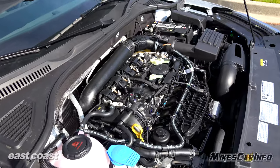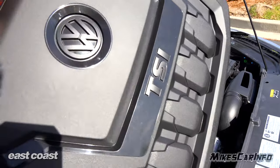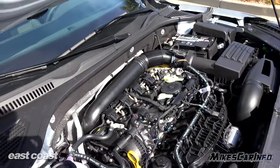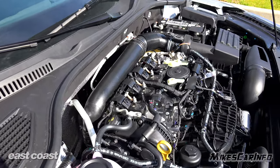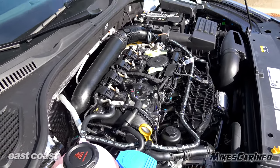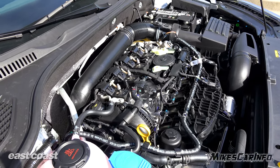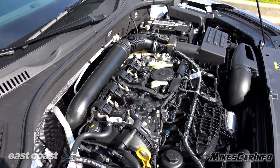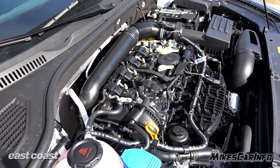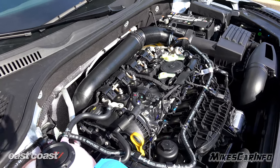So there's your engine, and it's a TSI, you notice that on the cover, TSI, turbocharged stratified injection. So you have a turbocharger there in the back, and stratified is basically layering different technologies, stratification, and it's a direct injection engine. You see the coil packs now that I took the cover off. But it's a 2.0 liter four cylinder engine paired to a 6-speed automatic transmission.